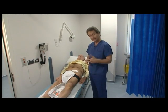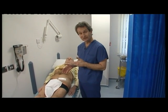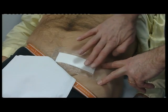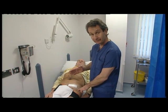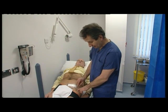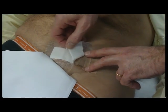Care of the wound and the dressings. Now this bit's important because when you get home you'll need to know what to do with your wound and your dressings and when you can do things like swim. Now, when you go home you'll have a white dressing over the wound like this and you can bath or shower on day one. When you do that, however, this white dressing will get wet and you won't be able to dry it. So having bathed or showered, what I'd suggest you do is to gently peel it off, leaving behind the sticky strips underneath.